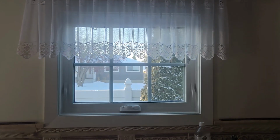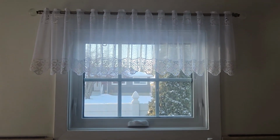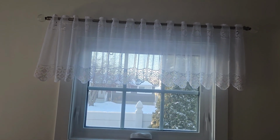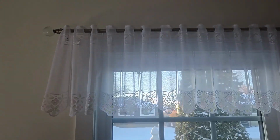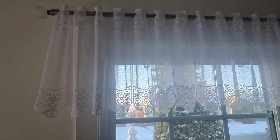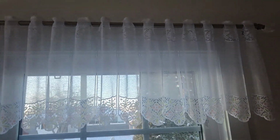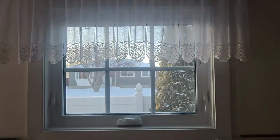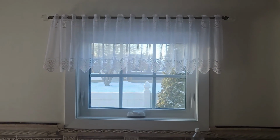Right, so it's just after 9 Monday morning. Just got home from getting my daughter to school and my husband to work. So this one here, the spacing on it isn't quite right. I can see I need to get up there and kind of fix the spacing, but other than that, I really love how this window looks in here.